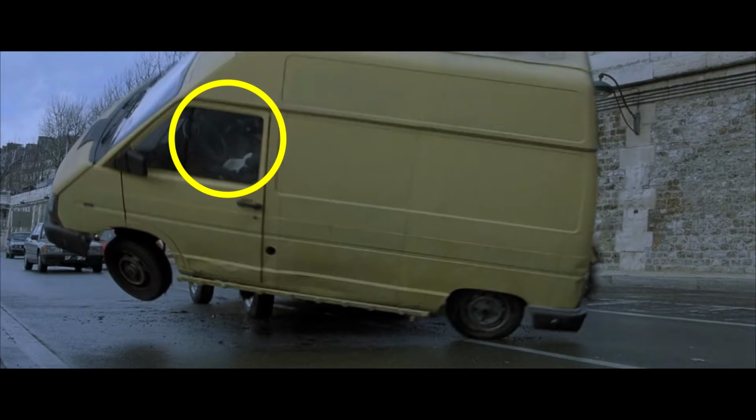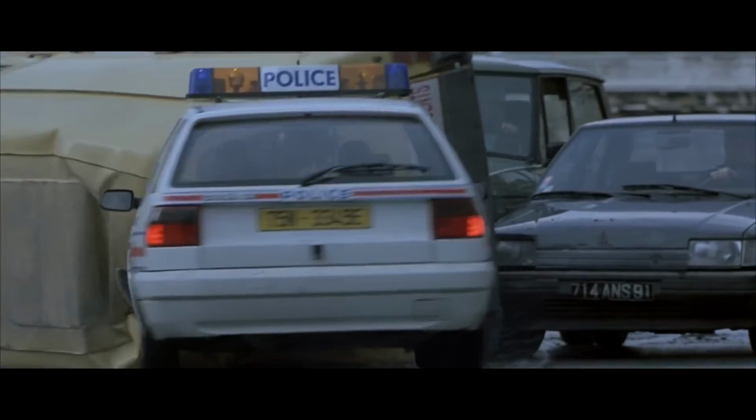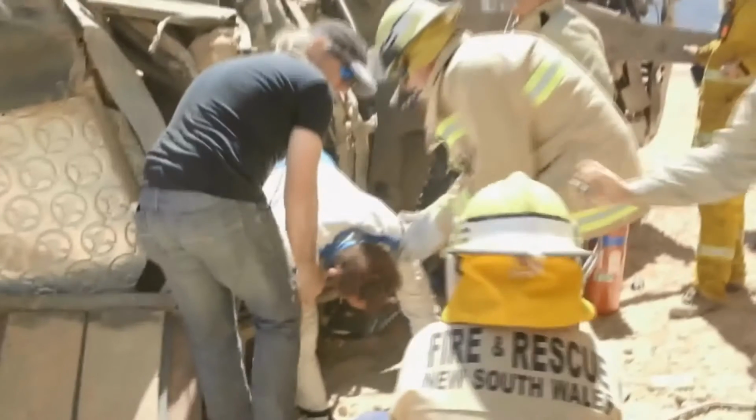There's no one in... Who's driving it? And come on, it's not exactly the most dangerous stunt in the world, rolling a small van onto its side. Look at the stuff they did in Mad Max. There's no one in the van. Brilliant.